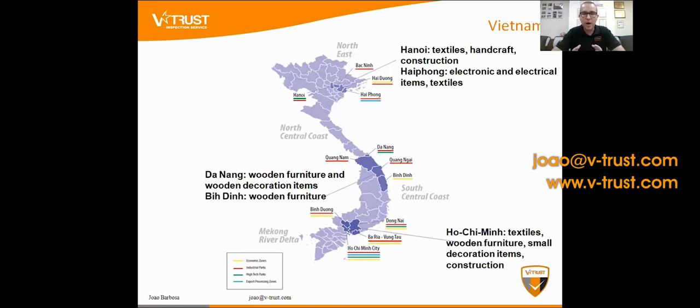The other major industrial cluster in Vietnam is the South Central Coast. Two major manufacturing regions, Da Nang and Binh Dinh. Da Nang is for wooden furniture and wooden decoration items. I mentioned yesterday that Vietnam is getting a lot more orders for wooden furniture and wooden decorations. A lot of major manufacturers are moving there, not only the local ones, but also major ones from China, especially at this moment, as they want to give other options to the American buyers. So they are moving to these areas and developing the furniture sector there as well.